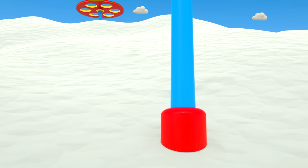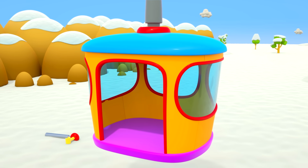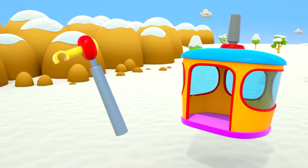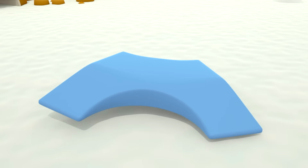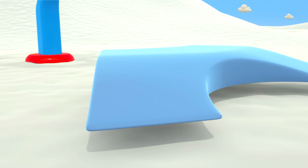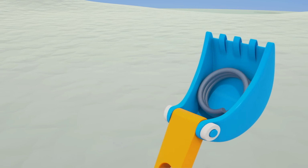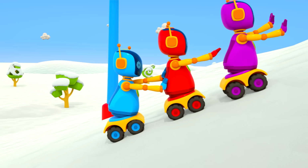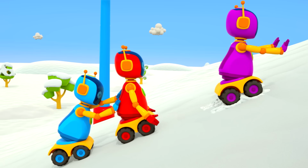The towers are in place. This is a gondola. This is the grip, the part that connects the gondola to the cable. This is the ramp. The cars will use this to get into the gondola. The cable. The robots are already climbing up the hill. It's very difficult.